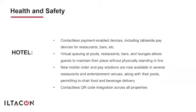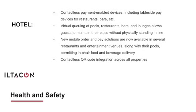And here are some things the hotel is doing to make sure you are safe while you're staying at their property. They have contactless payment-enabled devices, including tableside pay devices for restaurants, bars, and lounges. They have virtual queuing at their pools, restaurants, bars, and lounges, which will allow guests to maintain their place without physically standing in line. There are new mobile order and pay solutions that are available in several restaurants and entertainment venues, along with their pools permitting in-chair food and beverage delivery. There's also contactless QR code integration across all the properties.